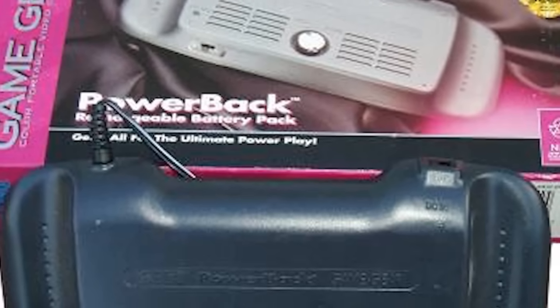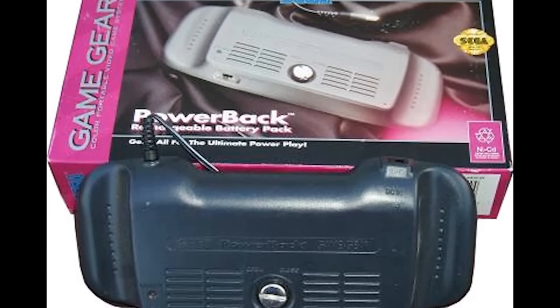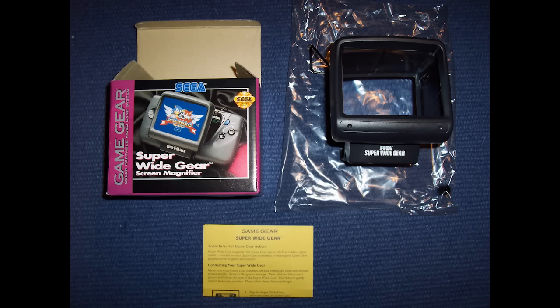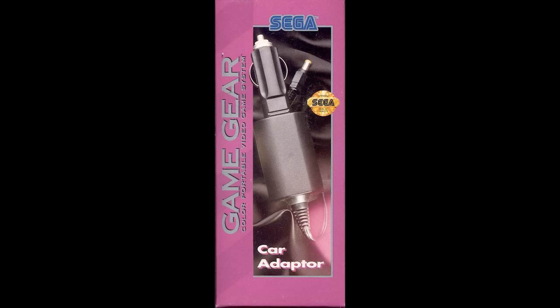Now these are just a few accessories, but there were a bunch more. You've got the Power Back, which gave the system more battery life, the Super Wide Gear, which magnified the screen, the gear-to-gear cable, which was just a link cable so you could play multiplayer games with another Game Gear, and a car adapter, which would let you charge your system in a car's cigarette lighter.